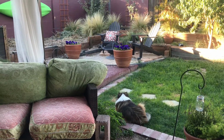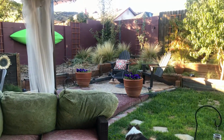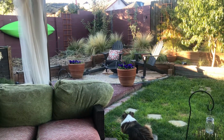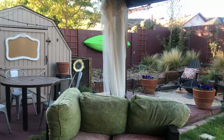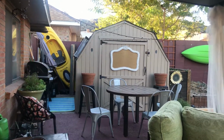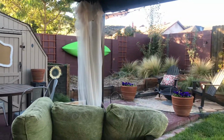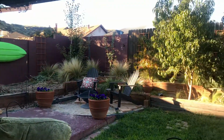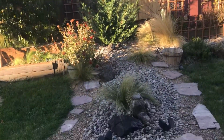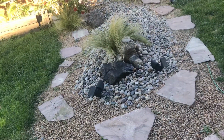Hi everyone, I'm in the back gardens of Stacy's art studio, just hanging out with Molly. We're winding down to the end of October, so the garden is winding down, but I thought I would give you a little tour of what it's looking like right now. And you can hear the fountain is running.